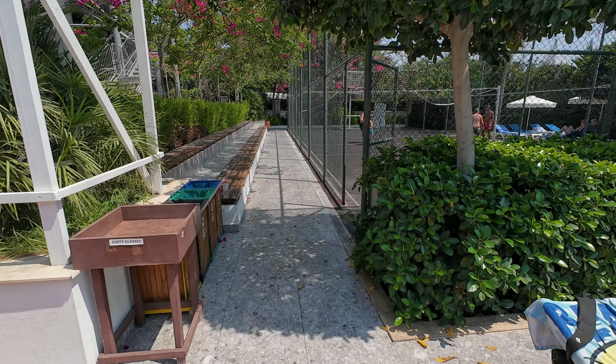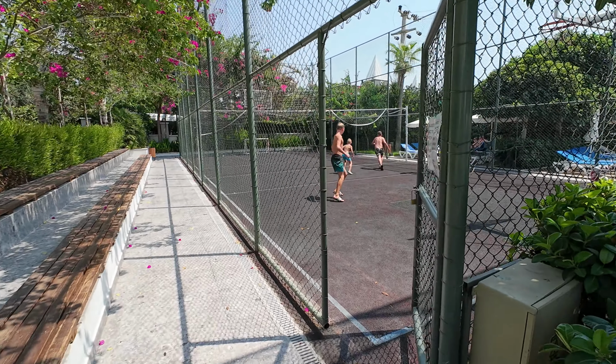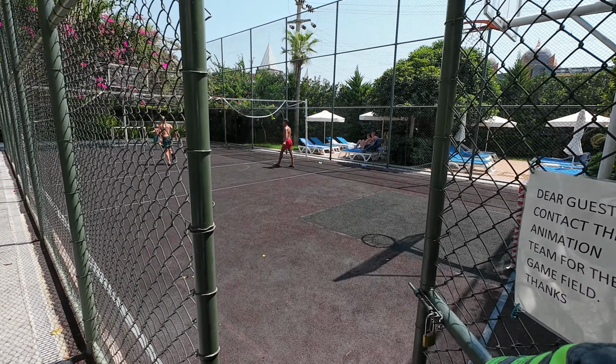There's bins. It's like three glasses. Little football court as well. Yeah. Get him on. There we go.